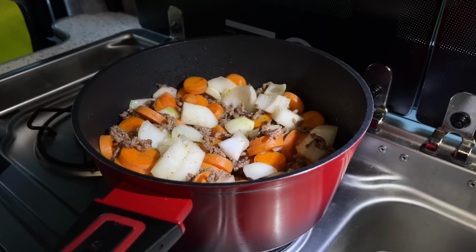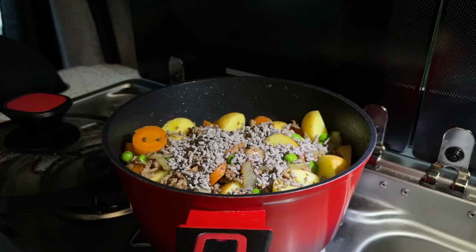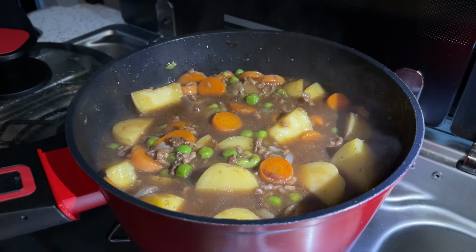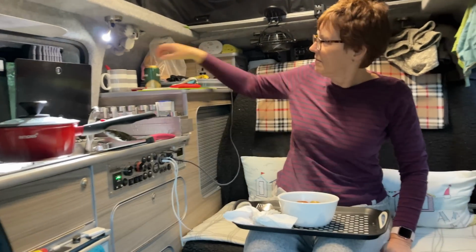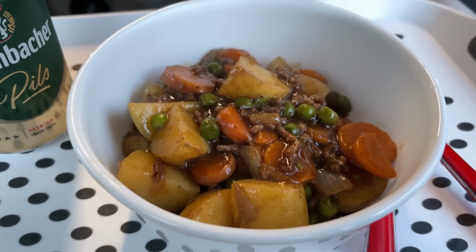Pretty simple meal tonight. Minced beef with some vegetables and a nice gravy. A few gravy granules and the job's a good one. Give me a beer. Hellenbacker, that's good. Here's tonight's dinner. Cheers.